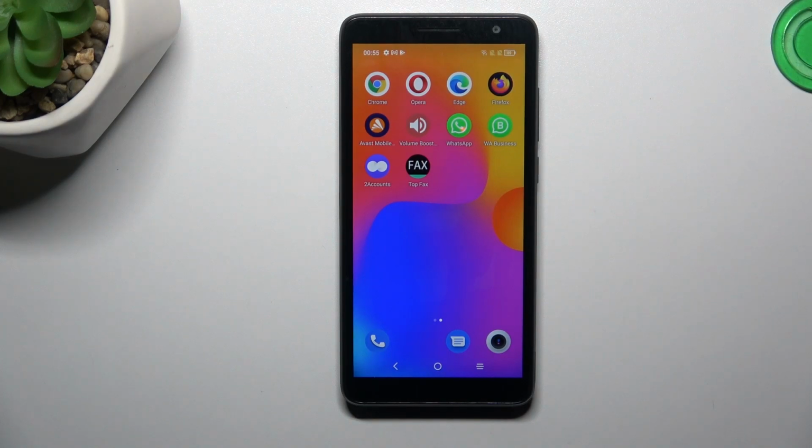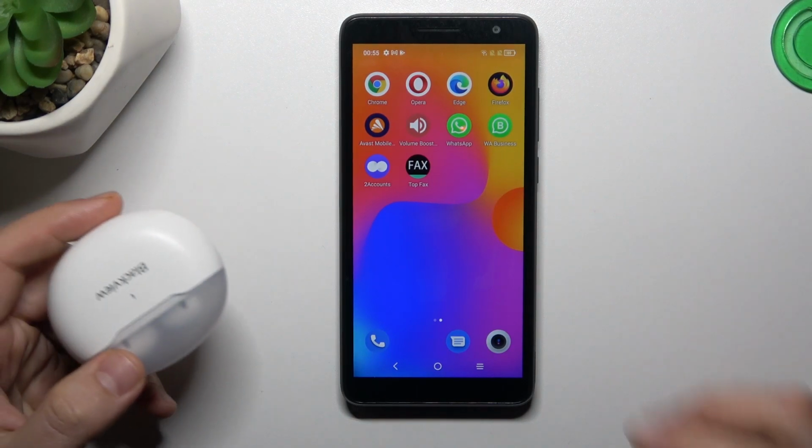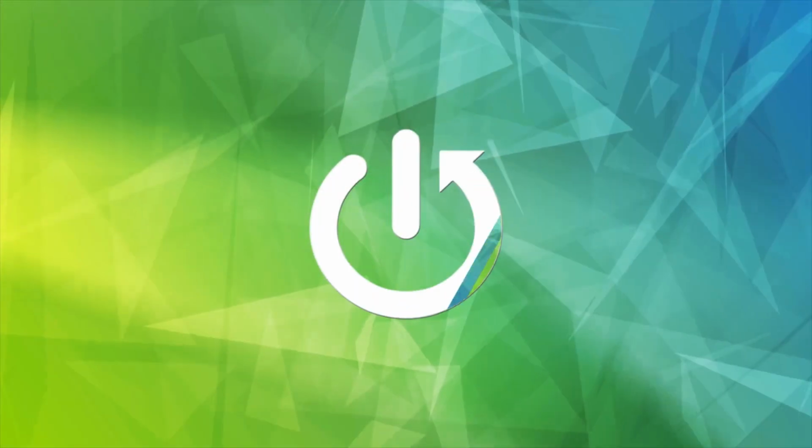Hello guys, today I'm going to show you a few tips to do if you cannot find your Bluetooth accessory on ALCATEL 1B 2022.